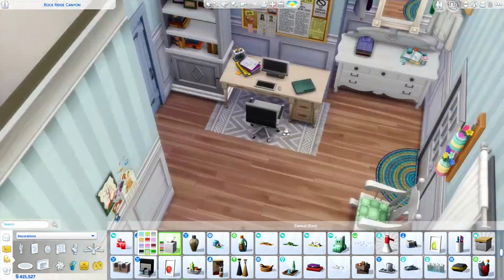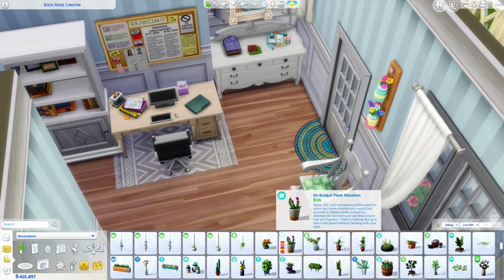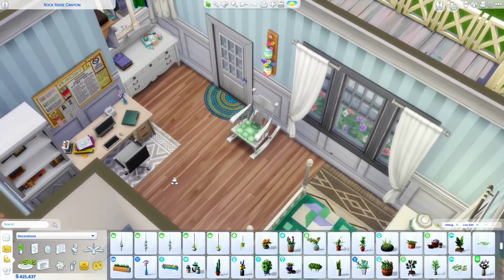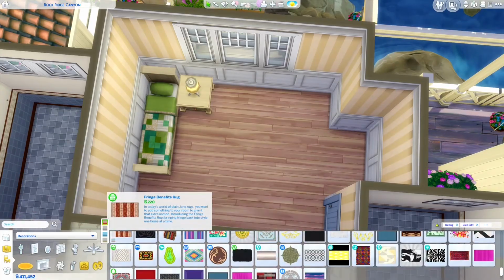I also pictured them being pretty studious. So they've got their school books and studying over there and the corkboard and all that. And they're pretty good at school. They want to go to university and all that. They want to be successful in that regard. And I'm starting to work on the kids' room. It's pretty standard.